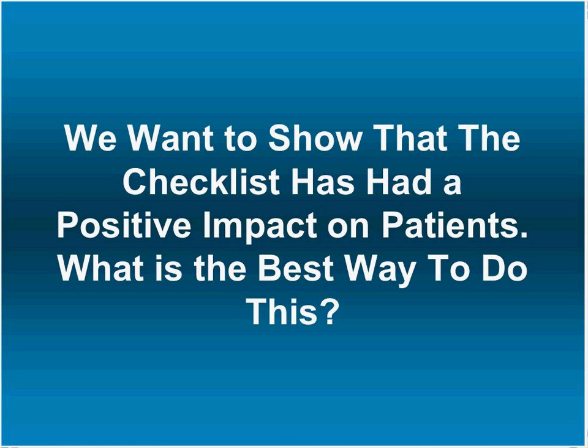that the checklist has had a positive impact on patients, and what's the best way to do this. So I want to talk a little bit about the nuts and bolts of checklist measurement. You can measure, are they doing it or not, how well they're doing it, are they bought in or not, using that checklist tool. So you know how frequently they're doing it, what parts they're doing well, what parts are not doing well.